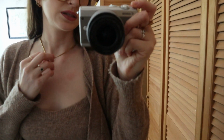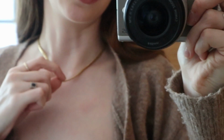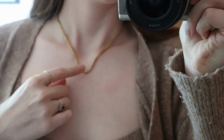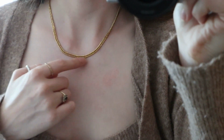I'm also wearing this necklace from Majuri. It was one that they sent to me a little while ago, just for a little Instagram feature. Is this in focus? Yeah, there we go. It's just a little, is it a curb chain? Is that what it's called? Just really simple. I really like that.